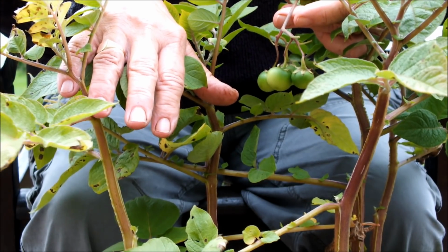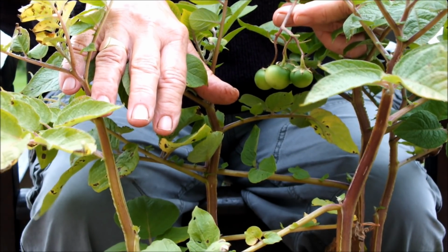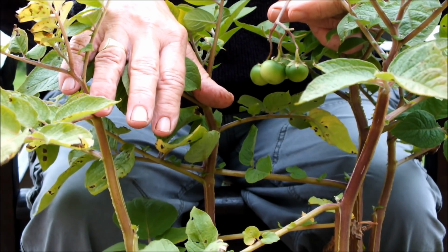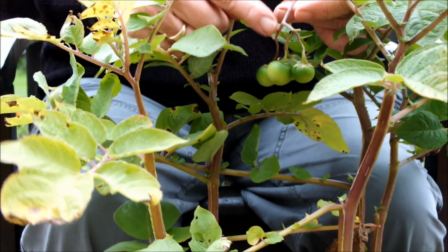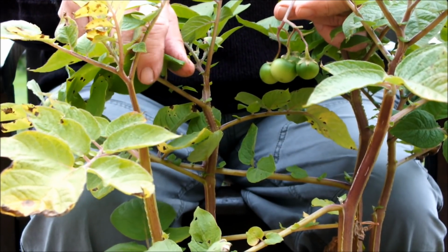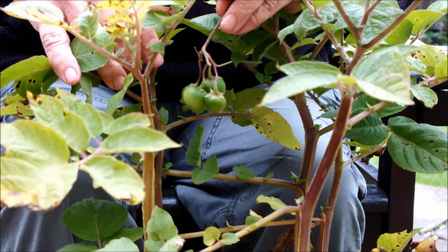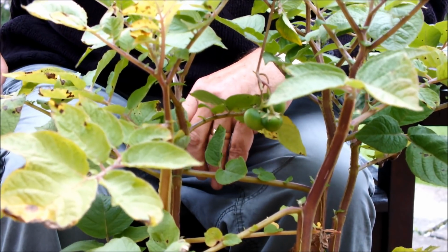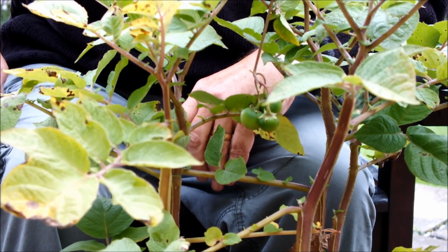We're not going to need them for anything. It's the potatoes on the bottom of the plant that we're after, not potato berries on the top of the plant. So these guys can be removed and binned as soon as possible. Okay, so that's just a little bit of safety information for you for your garden.